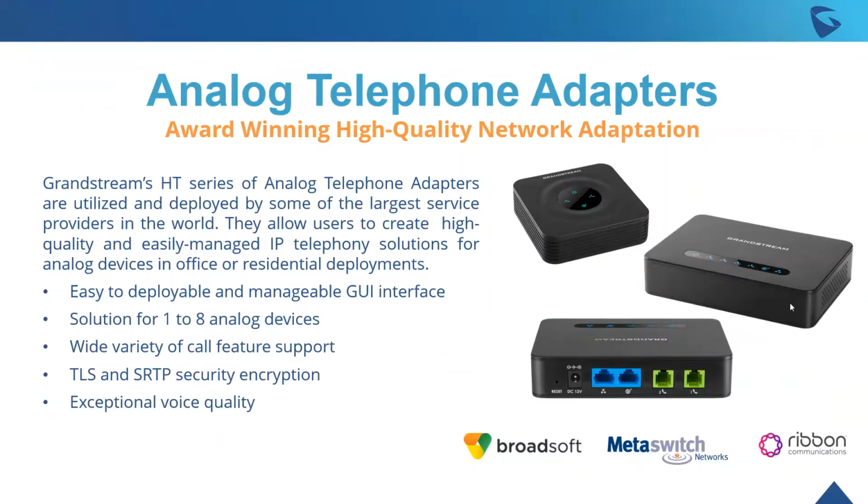All right. So our analog telephone adapters. These guys, I'm sure you've all deployed many times if you are currently a reseller or an installer with us and you've been with us for a bit. It's our HT series of analog telephone adapters, utilized and deployed by some of the largest service providers in the world. We've won many awards with these guys, BroadSoft, Metaswitch, Ribbon compatible as well.